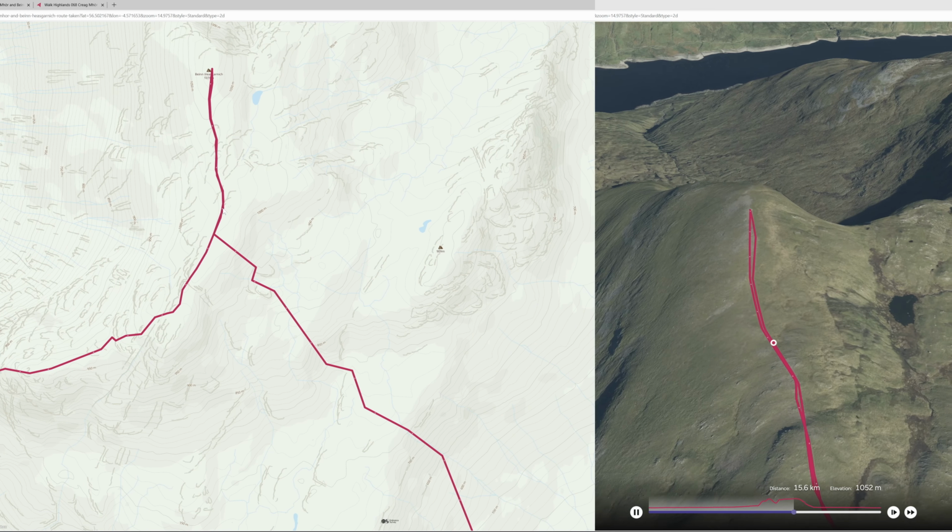If I was doing this bit again, I would keep closer to this stream and curve around here. I was aiming to go sort of straight down towards the cottage, but there are a number of deer fences that block that, and so this is me joining the deer fence here and having to walk around the deer fence and come down to the road.